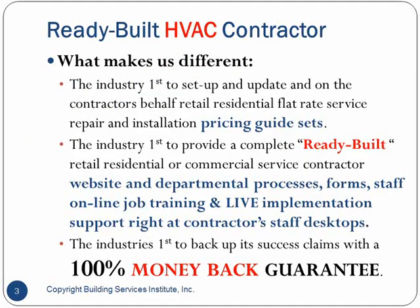Now, what makes us different? Well, we're the first in the industry to set up and update on the contractor's behalf the retail residential flat rate service repair and the installation price book sets. We're also the first in the industry to provide, based on research, a complete, ready-built, franchise-like retail residential or commercial service contractor website, departmental processes, forms, staff online job training, and live implementation support right at your desktop. And we're the first in the industry to provide 100% money-back guarantee.